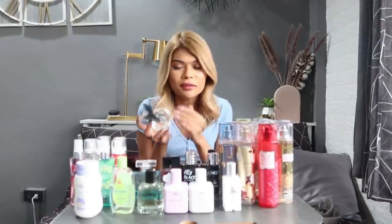Don't you have those times pag bagong ligo ka, tapos yung amoy ng shampoo, sobrang bango? Parang ang linis-linis mo, ang bango. Parang bagong ligo amoy. This is the perfume for you. Like, amoy bagong ligo ka, girl. Tapos what I like about this, medyo makalat siya.